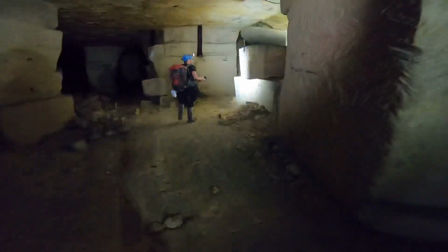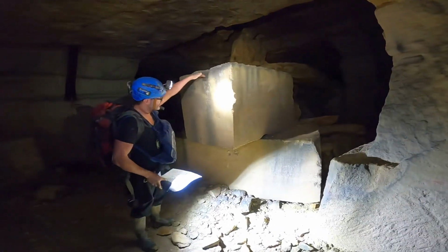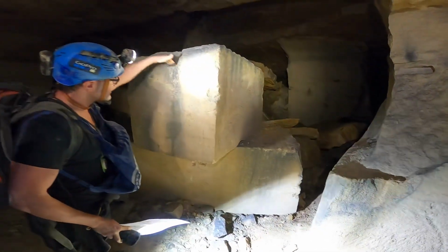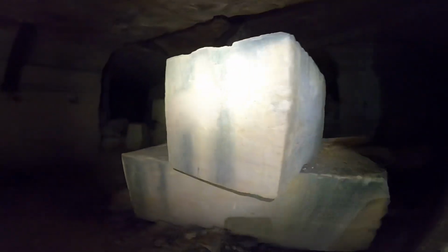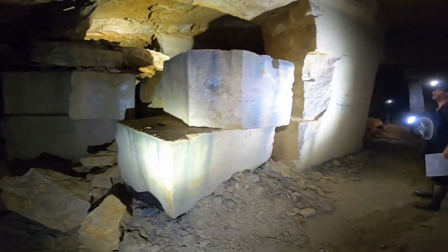Oh, it's literally just a wall. It doesn't go. No, it's just a massive chamber on the top. And very big blocks as well, look at this. I think this block is actually upside down. I think this is where the pincers for the crane might have clipped on each side and lifted the block. One big collapse there.